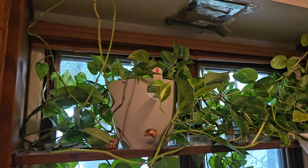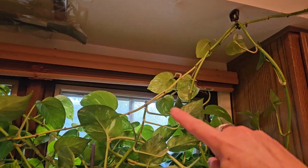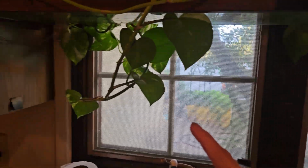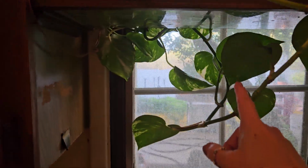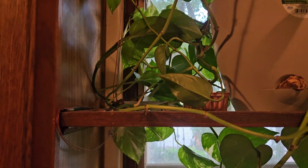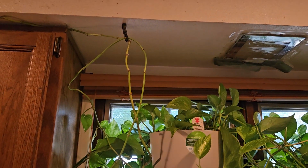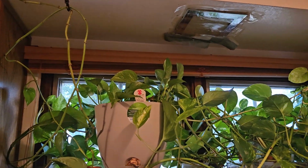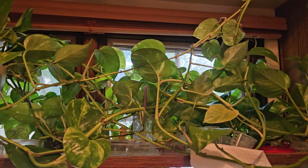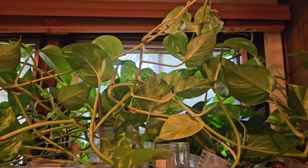that are up here that we've got, hanging, wait. There's some hanging. Wait. This one goes all the way underneath and back up. So anyway, I don't know. I think I might need to cut some of this off. I could start a whole new 5 new plants, 10 new plants.